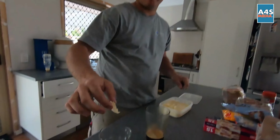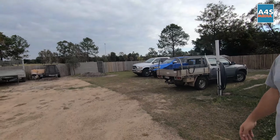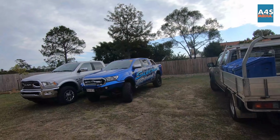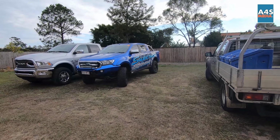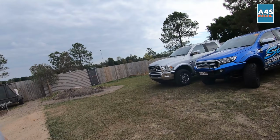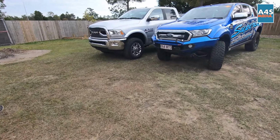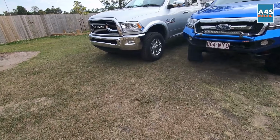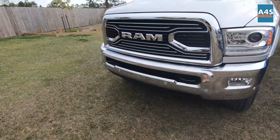I do, please. I thought I'd park them next to each other so that way we could show them off. Still the dream to drive? I've got to compensate for something. Make sure you post that. I will. Because I think that's the only bad thing that someone's going to be able to say about it will be, oh, they're compensating for something. And I would too. I might need one of these.